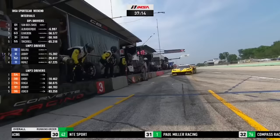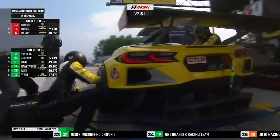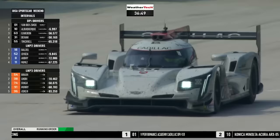Also got GT Le Mans pit stops as well. Corvette in the lane, Shea. Antonio Garcia getting a fresh set of boots. Corvette Racing is one of those teams, by the way, that sent me a picture of their radar, so they're watching it very closely. Using this race not only as a championship event, but as a test for the 24 Hours of Le Mans coming up next week for this crew. They'll all be getting off planes and flying over. And for Antonio, right now he's just flying back out onto the track.